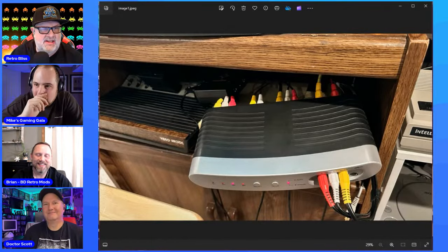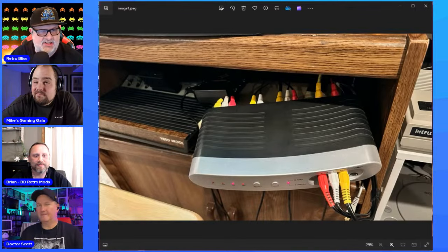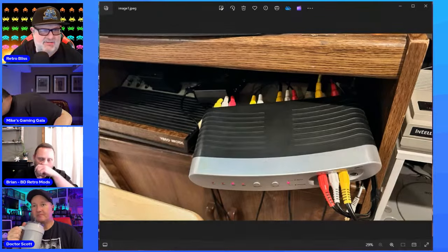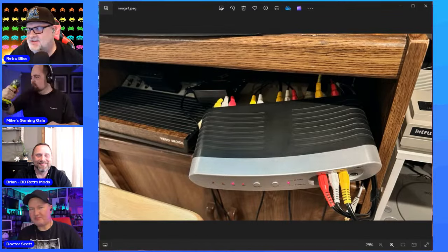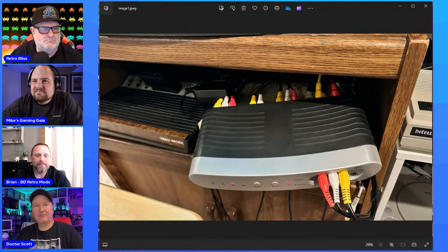This is the Telegames six switcher there. Yep, I bought that AV modded. So that's AV modded hooked into this, to this, and I have a 7800 hooked into this. I have a ColecoVision hooked into this. So you're welcome. The only thing I don't have hooked into this is my Intellivisions, believe it or not. They look great just hooked into the coaxial. They really do.